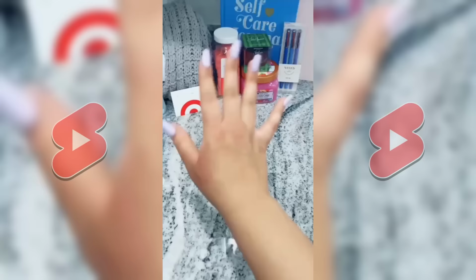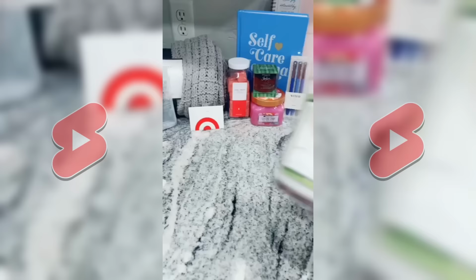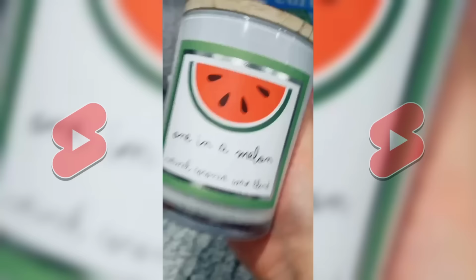Got everything else from Home Goods. This mug set says, "You're my Avo half." How cute. Oh my goodness, this smells so good.